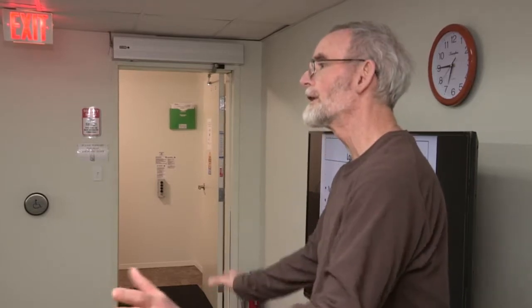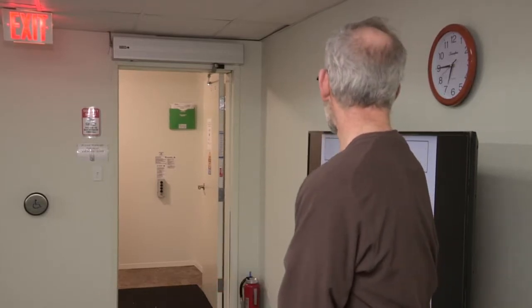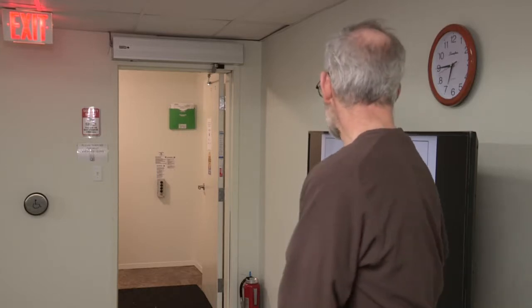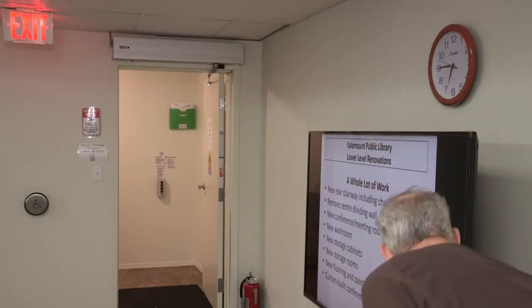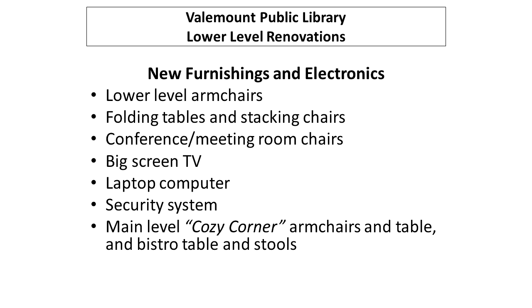The flooring in here is all brand new, of course, as well as the paint. And as I mentioned, there's a gorgeous custom-built table in the conference meeting room. There's also a whole bunch of new furnishings and electronics. There's a very nice set of armchairs here. This rug is new. The chairs that most of you are sitting on are all new. There's some four folding tables, I believe, that go along with the chairs.